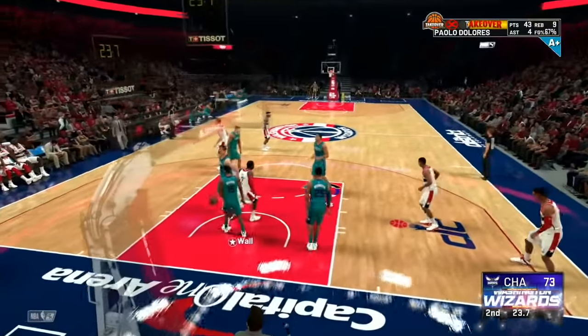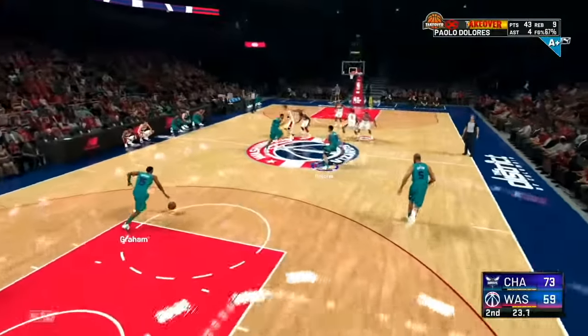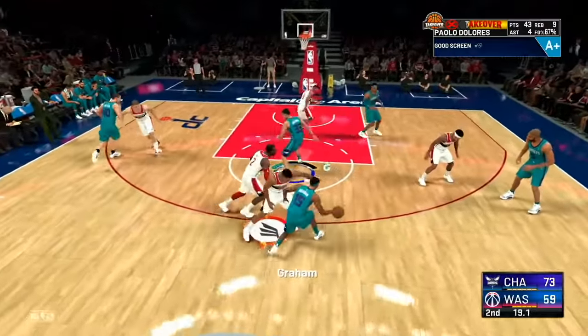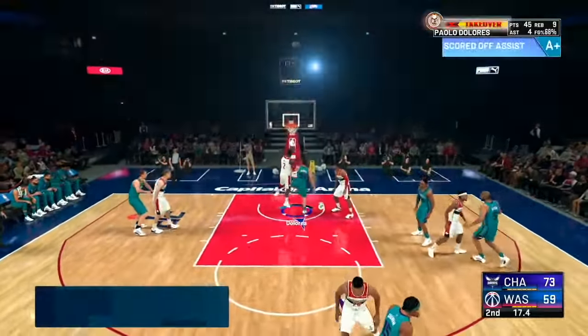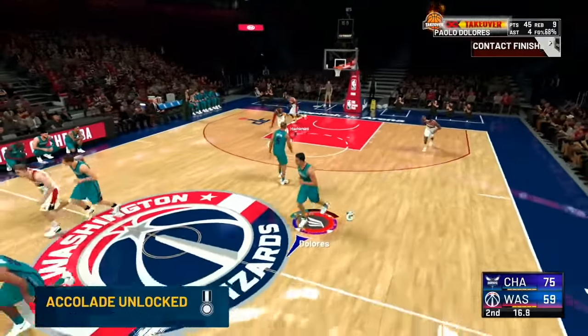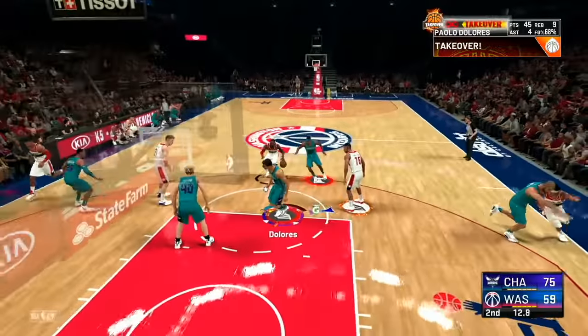A nice shot by Wall. Wall's got 4 points in the quarter. With the run he's on in the second quarter, I mean, this field goal percentage is tremendous right now. Down low, Junior. And Junior throws it down. And I consider Junior to be a natural athlete. Really impressed with his ability to finish plays.